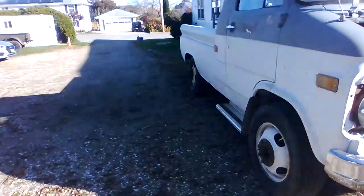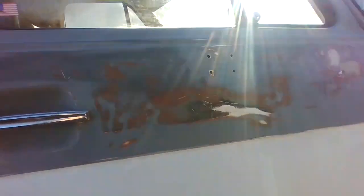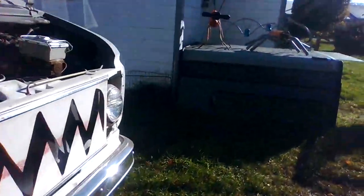Started working on the van truck door here. I had some, you could probably see them, the different colors. And then that area up there needs some work. I'm going to be working all the little areas that I see rust and getting this in primer again.